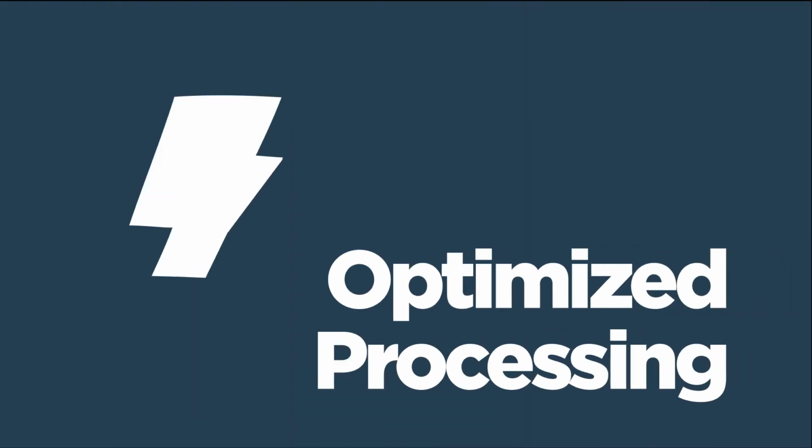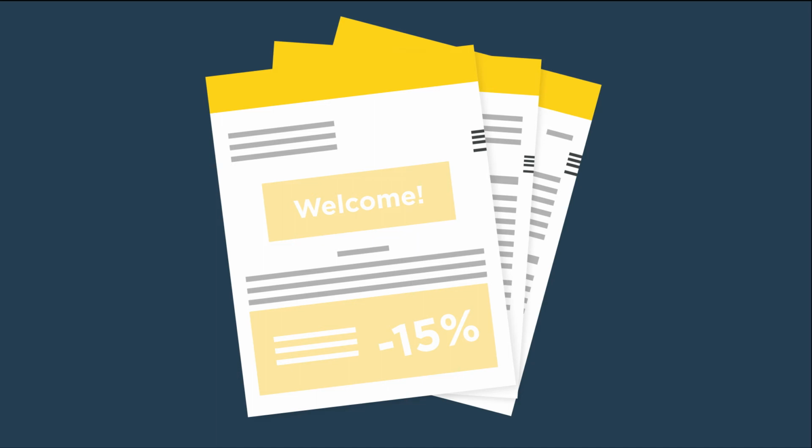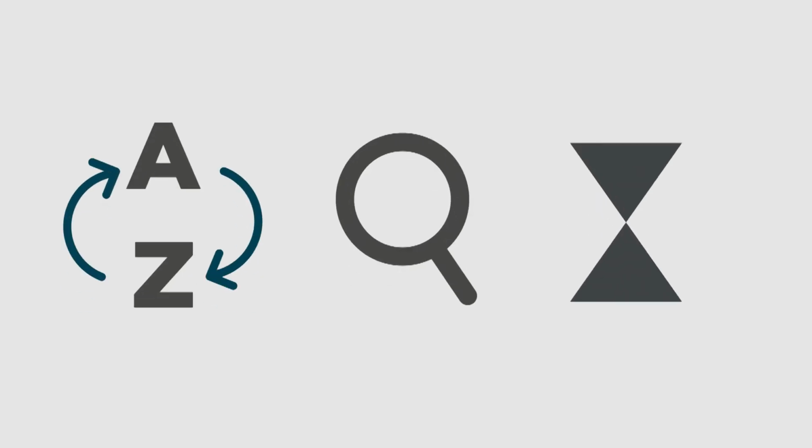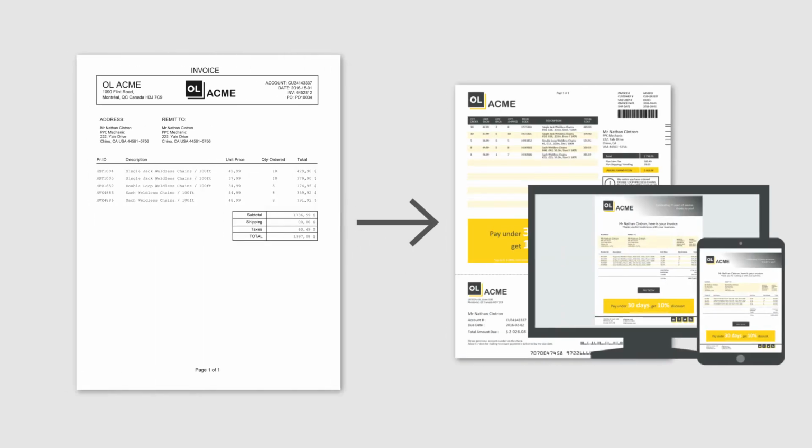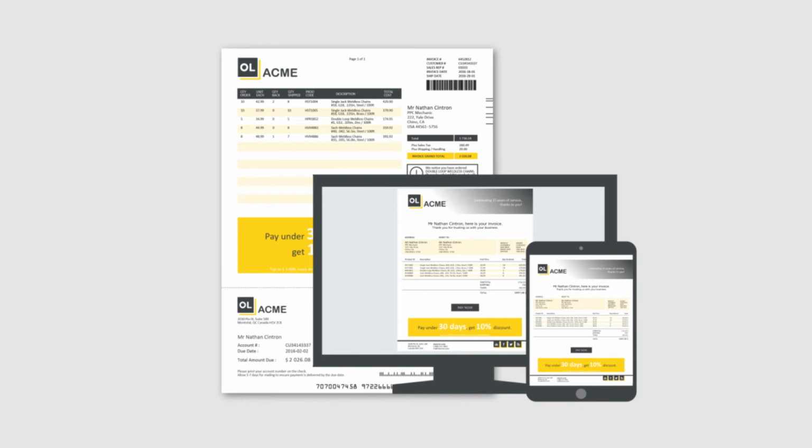With OL Connect, they've successfully optimized the processing, printing, and mailing of customer communications by automating the entire process. Sorting, cleaning, and collating are now done automatically and easily before printing. Printed documents have optical marks so that they can be automatically put into envelopes with an inserting machine. All transactional documents have been re-engineered so that they are personalized and multi-channel.